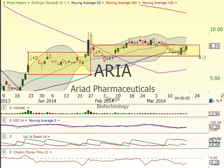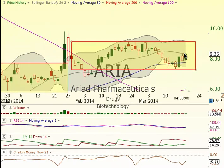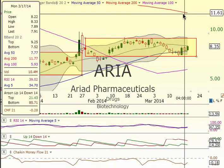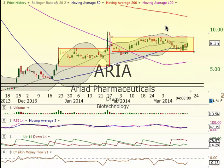So let's focus on the box, and when we break out of this box, that's when you go into your next stage. As you can see, we have different stages, but it's definitely bounced off the bottom of this box here and started heading up. But once we break the middle Bollinger, we should be fine for the next trend up. And if we can get some volume into this, 1171 should be very close in the near future here.